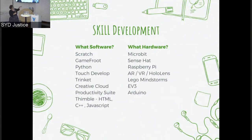There you go. The productivity suite, knowing how to use any productivity suite. When schools start locking themselves down to a provider, that's when there's a problem because you don't know what company that student's going to walk in, which corporation. They need to have skills in the G's and the M's and the everythings so that they can survive no matter where they go. And Thimble, something like Thimble that's got HTML and C++ and JavaScript to get students moving in that space as well. So starting to move away from the visual to what I call the hardcore coding. And using things like the Microbits, the Sense Hat, the Raspberry Pis, VR, AR, Lego Mindstorms and Arduino.